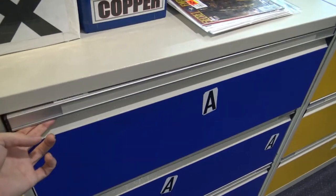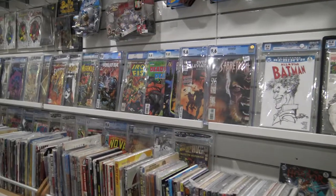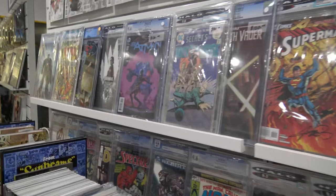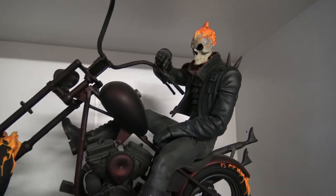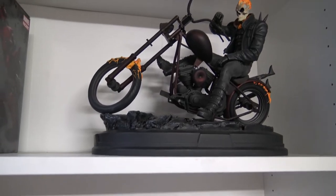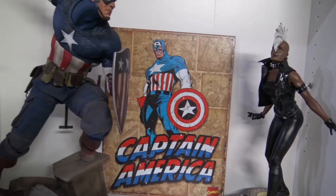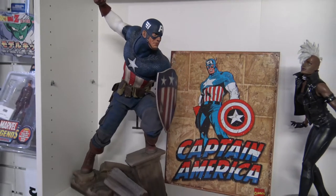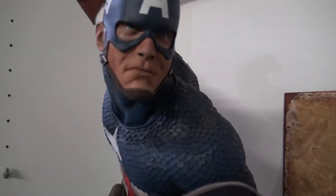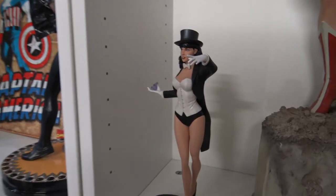Nice drawers here filled with comics. Looks great, all the way down, alphabetically. Here's some more cool slabs, pretty reasonably priced as well. Some cool Ghost Rider statue going on. Love some Ghost Rider. Storm, love Storm. Some Cat. Captain America. Zatanna, gotta love Zatanna.